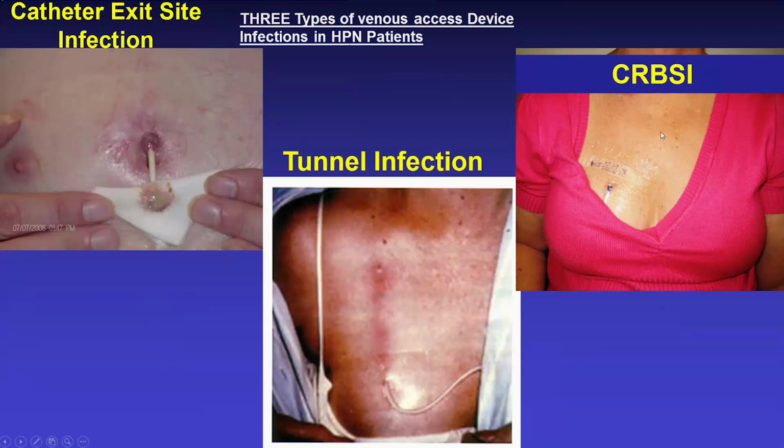Catheter-related bloodstream infections can occur without any manifestation looking externally. The exit site can be perfectly normal, and the tunnel site can be perfectly normal. Classically, this patient will manifest with high fevers, septic shock, and shaking chills upon the infusion of their parenteral nutrition solution or their IV fluids. And this is an emergency.